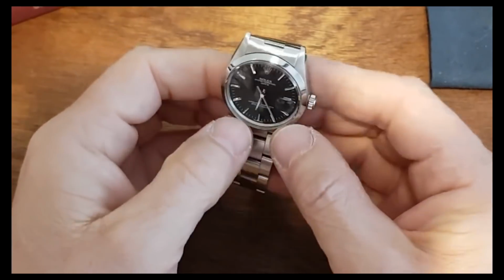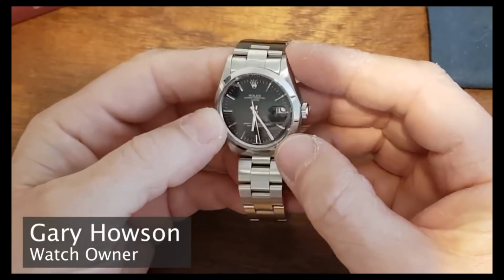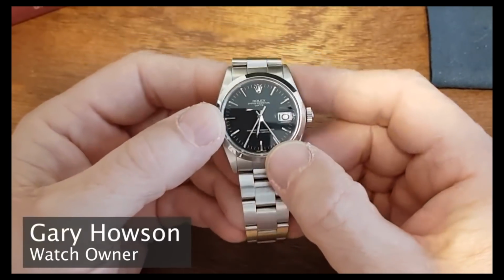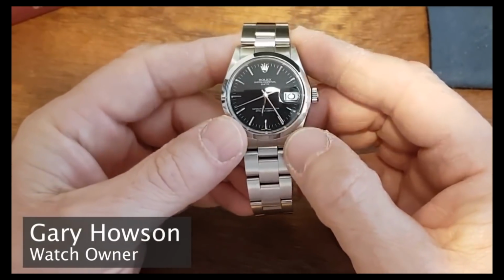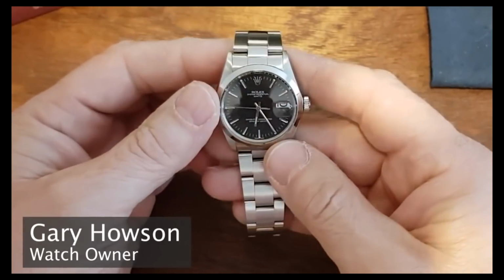Hello everyone. I was speaking to Richard the other evening on the phone, and he asked me, could I possibly do a short little video with an update on this lovely old Rolex what he serviced for me last year. Needless to say, running sweet as anything, no problems whatsoever. I wouldn't expect anything less from Richard.